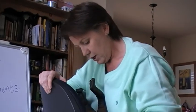So those are just a couple of tips about getting baby into the right position. If you have a chat with your midwife about baby's position, then she can give you some more exercises to bring babies back off your back. Okay, that's it.